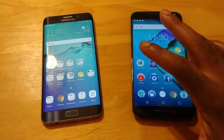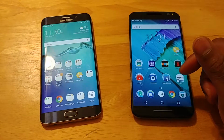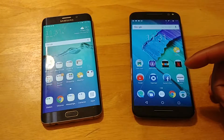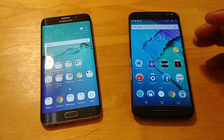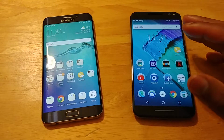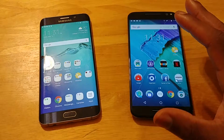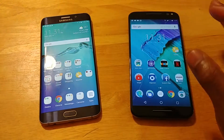On that token, you do lose out with the Samsung device because you don't have expandable storage. But it makes up for that in two ways. You have fast charging via the Samsung adaptive fast charger, and you have wireless charging and fast wireless charging. So it does make up for the lack of expandable storage with those nice little charging options.